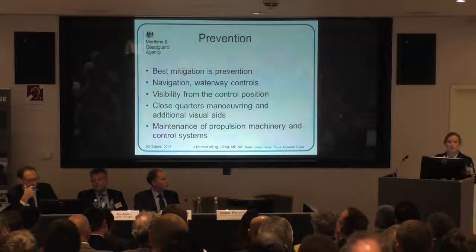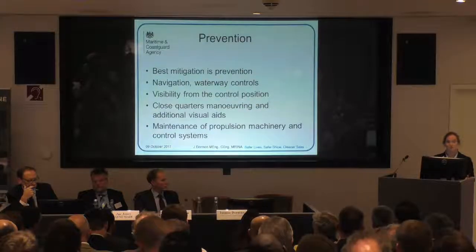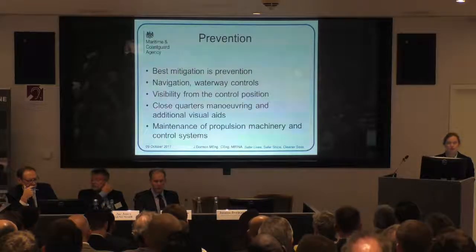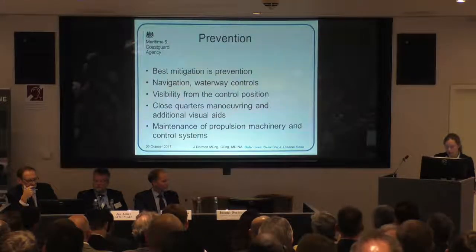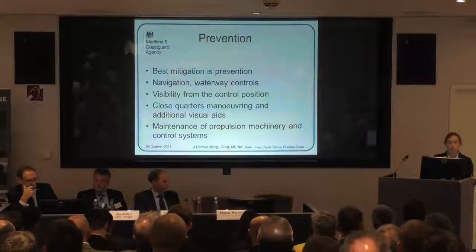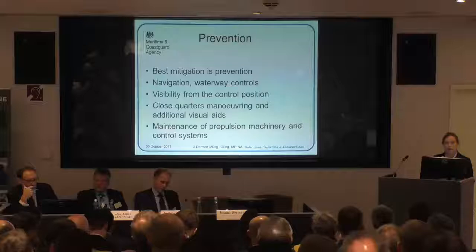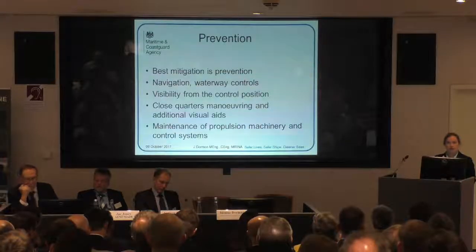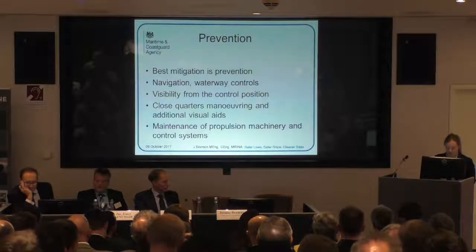But it's very obvious that all ships are going to have a certain amount of blind spots, and you'll never be able to see directly in front of a ship. It's often difficult to see right down the side. So some of the other things that can be used are, for close quarters manoeuvring, additional visual aids, additional cameras. We don't allow cameras and mirrors and visual aids as part of all-round navigation, but we do allow them for specific close quarters assistance.